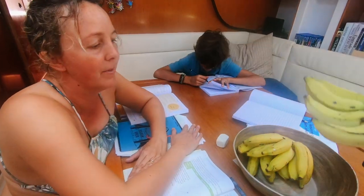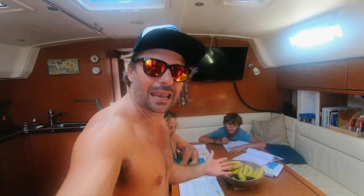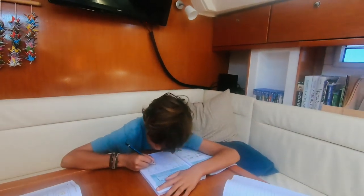We need to eat these suckers. We do. In the Pacific, you get a lot of green bananas when you buy them. You can't buy them yellow, and they all come ripe at the same time. So today is a banana day. Bit of banana cake baking, buddy!